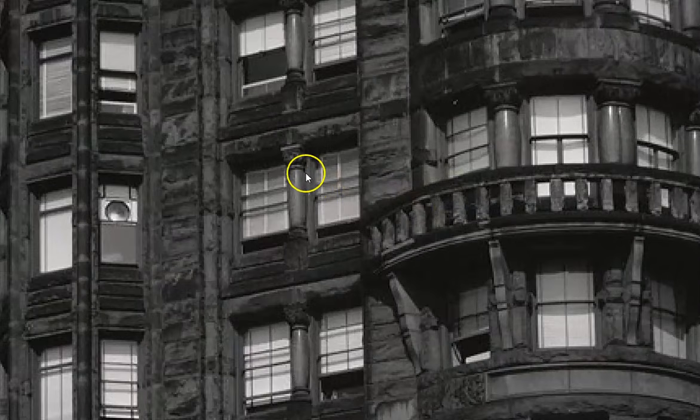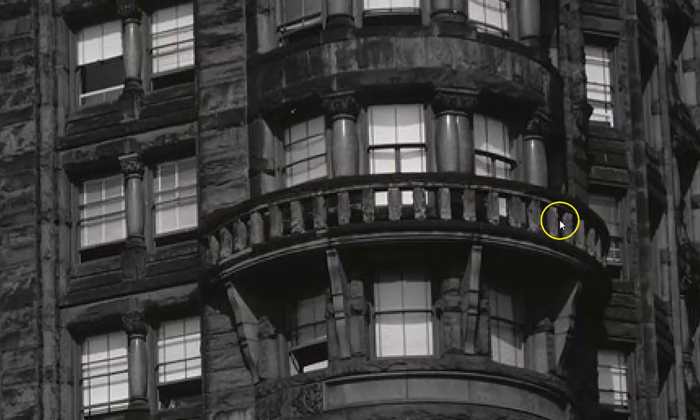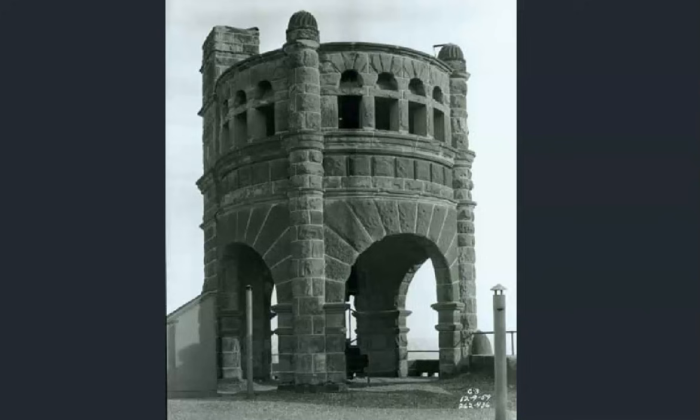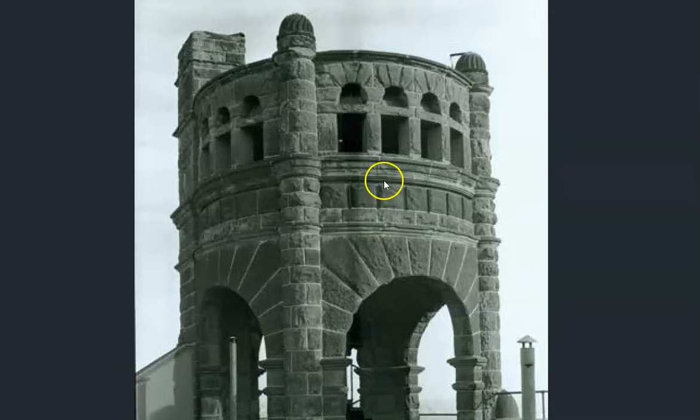Even here you can see the very shiny columns on the exterior, the stone circular or semicircular balcony on the corners, and a little bit of a look on the interior. You can see the elevator here and the open atrium area, all the wrought ironwork. Wonderful looking structure. Originally the Northwestern Guarantee Loan Building, but demolished again in the 60s.